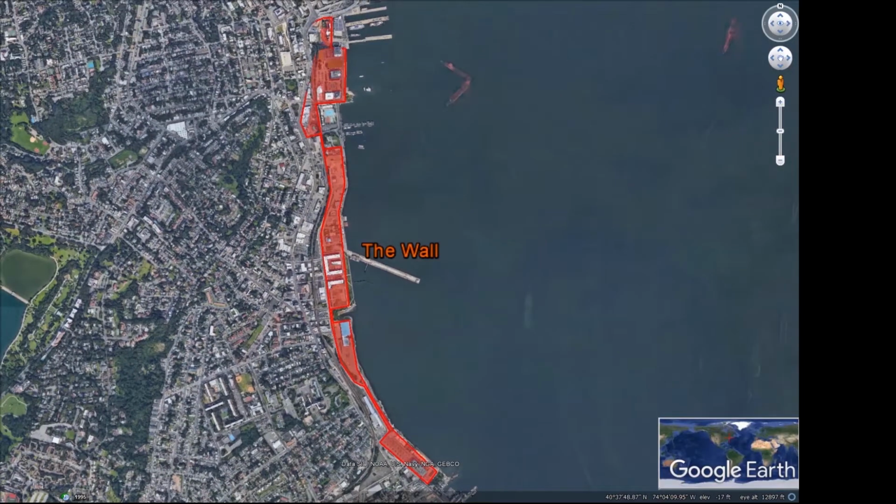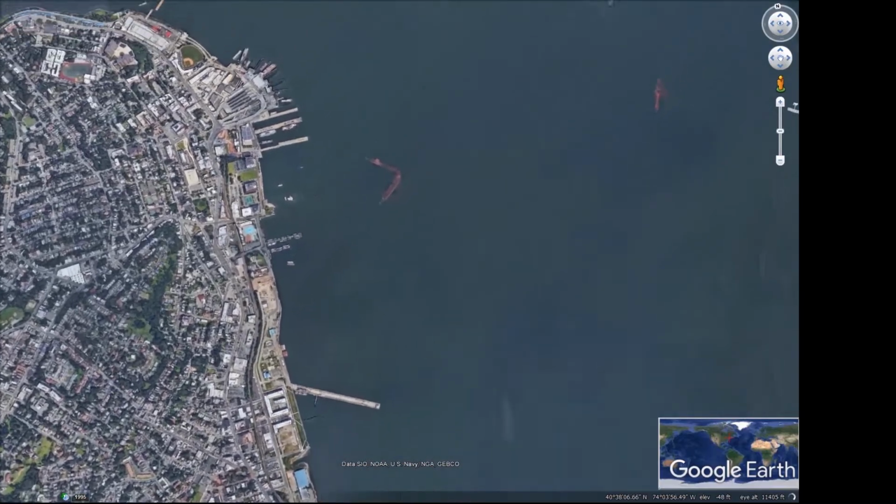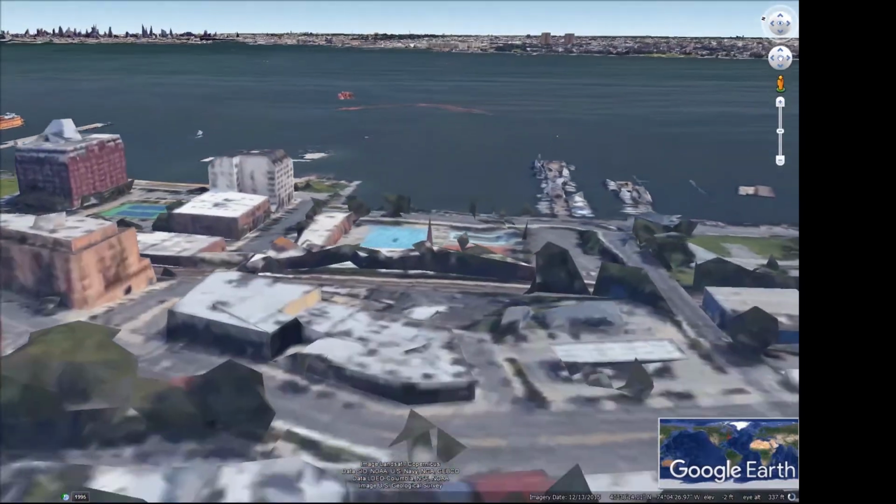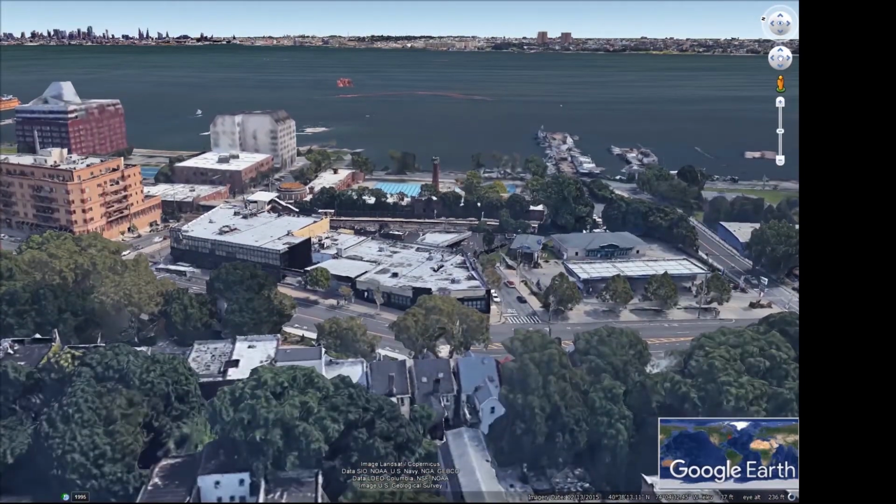The Wall. The Wall is a line of private buildings along the shore. This is the city's plan for the shore. And here are the buildings built or zoned to be built along the harbor waterfront.